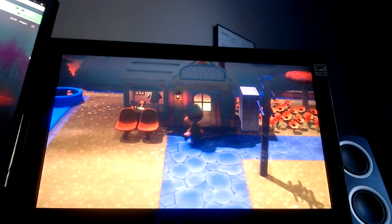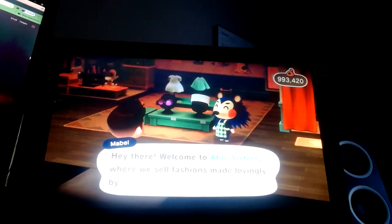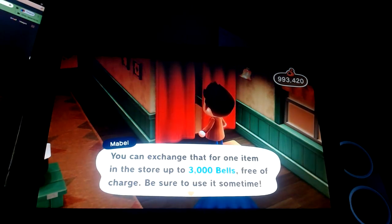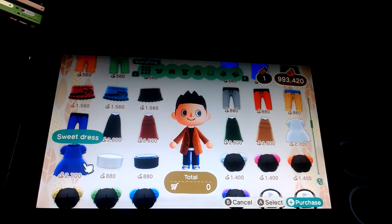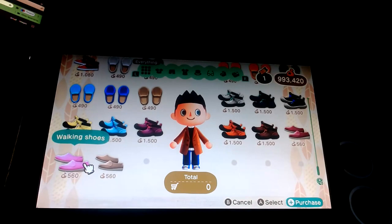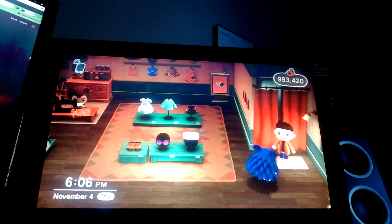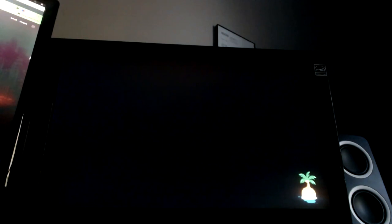Let me see if Able Sisters got anything new. I don't think they do, though. Hey guys. Yeah, I don't think they got anything new, but I'm just gonna see what they have here. Yeah, alright, it's the same thing. They got the same stuff. Or, kinda. Okay, why does this sweet dress feel new? Alright, they don't got anything new. Nope, nothing. Sorry, fellas. And let me go. Thanks, please come again. I will soon. Sooner or later, never, whatever.